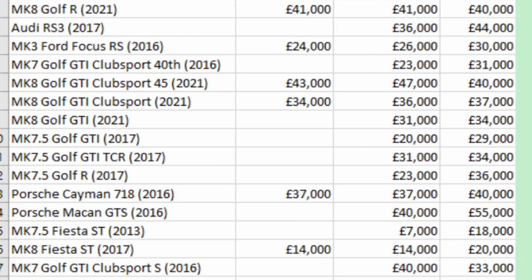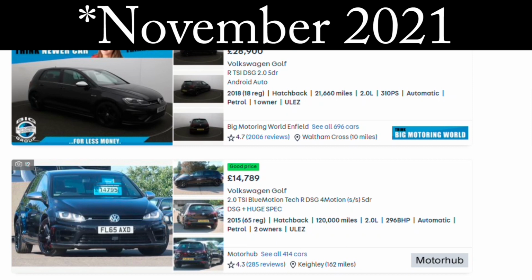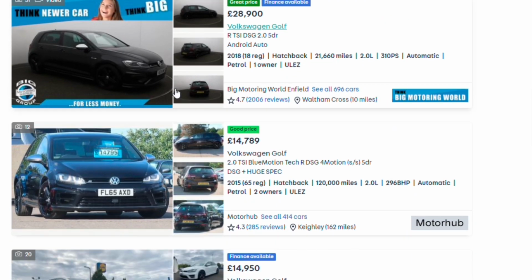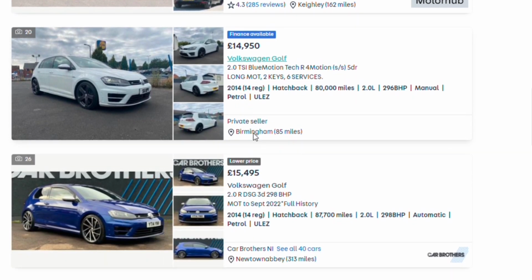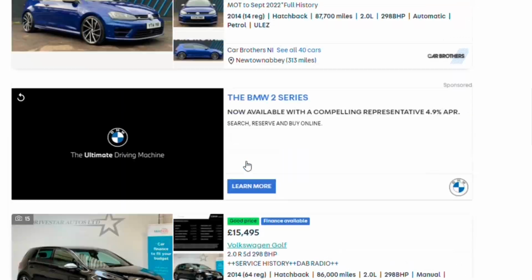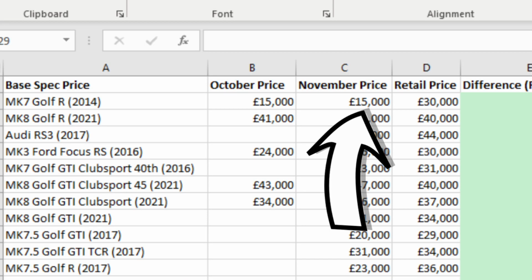Let me show you the latest prices for these performance cars. So the Mark 7 Golf R, back in 2014. Now, I did price this car up in October actually, and the cheapest price that I saw was around £15,000. Done the same for November, checked it again, £15,000 again. So they're holding strong. They really are holding their money.